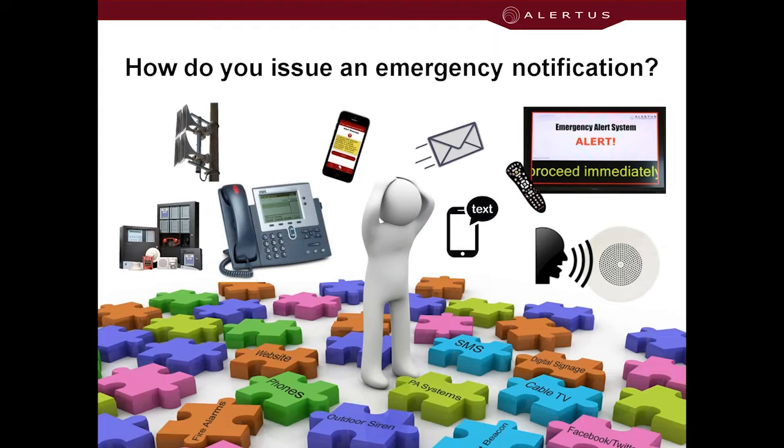This is not uncommon. We work with a lot of customers that have different varied assets in different areas that could be used in a notification. But when it gets down to it, and you go to try to activate those very quickly and efficiently, and I'm talking within 30 seconds or a minute at most to really have an impact, a lot of these technology solutions get left behind because they're just simply too difficult to activate.